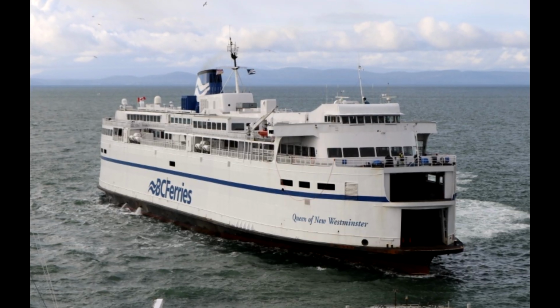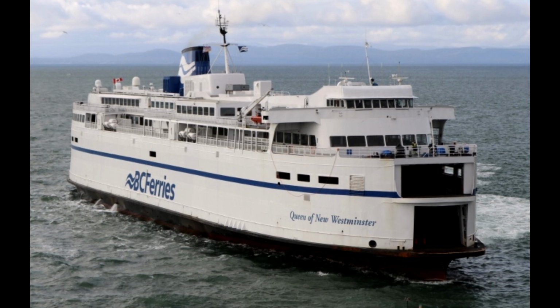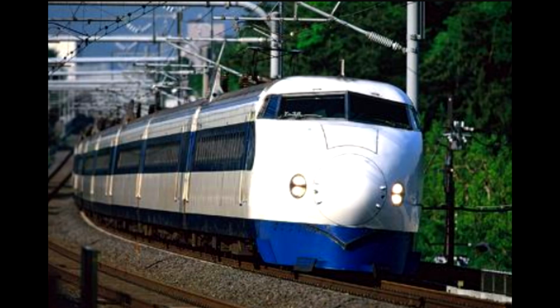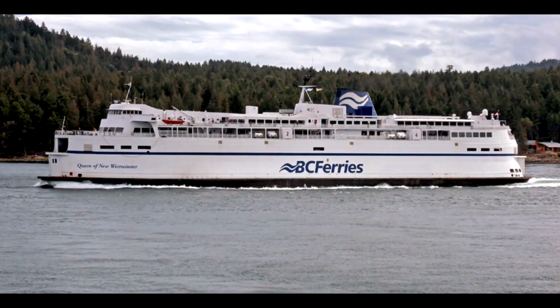To put into perspective how old their ferries are, here's the Queen of New Westminster. This thing was built in 1964. You know what was also built in 1964? The Shinkansen Zero series. And the interesting thing about the Shinkansen Zero series is that if you want to see this thing for yourself, you have to go to a museum. But as for the Queen of New Westminster, you don't have to go to a museum to see this thing because it's still in revenue service!